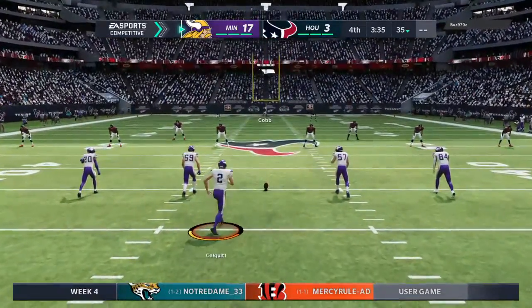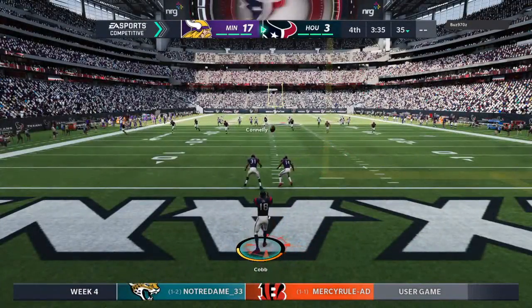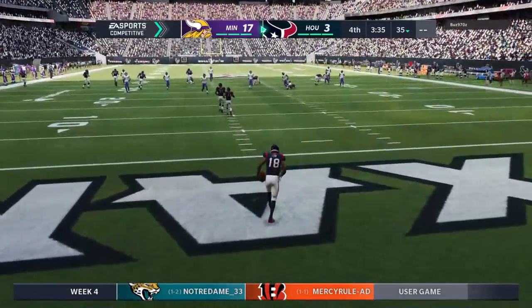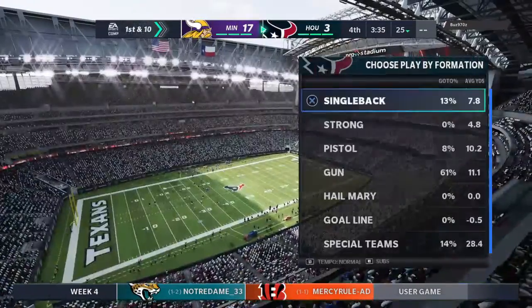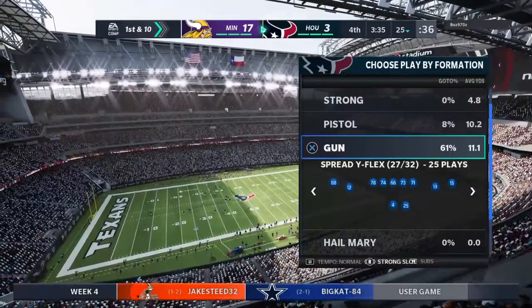So they throw the pick 6. They'll get another shot at it now as this one's in the air. Fielded in the end zone, and this will not be returned. It'll come out to the 25. 25-yard line.